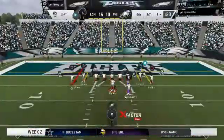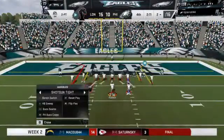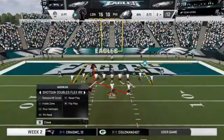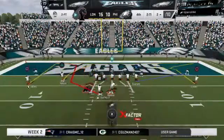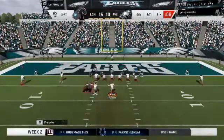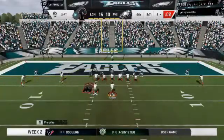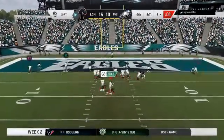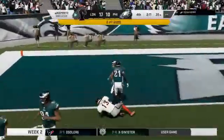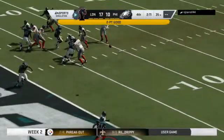All right, now a big 2-point conversion attempt still to come. From the gun, Rankin. And he will get into the end zone for the 2 points. And that helps. That gives him a 7-point lead.